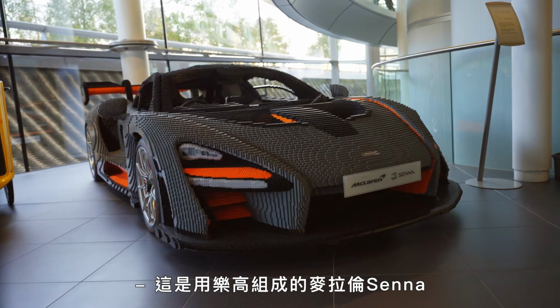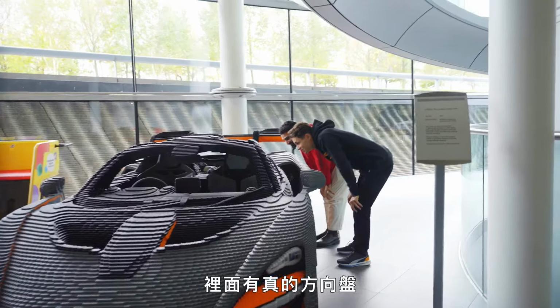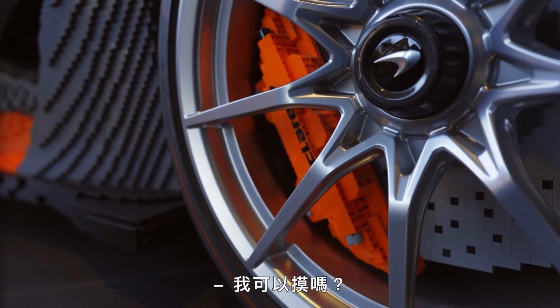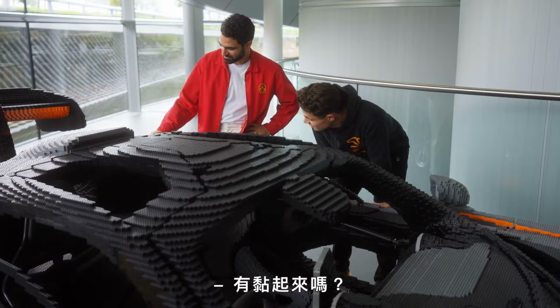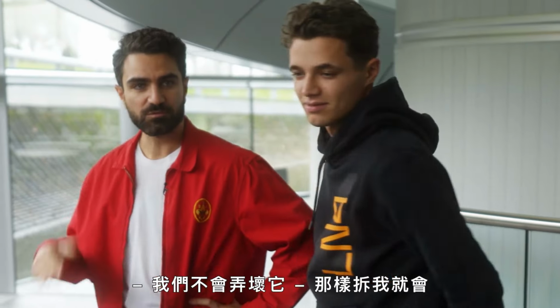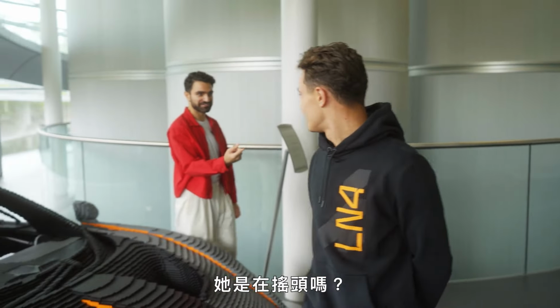What is this? This is a McLaren Senna, built purely from Lego. 468,000 bricks, and it rolls as well. So there's the actual wheel in it, then the actual wheels on it. Can I touch it? You can touch it. Are they glued? No. Really? No, I'm pretty sure you can. I don't want to break it. We won't break it. I'm going to break it if I do that. Have we got insurance on this? Is he shaking his head?